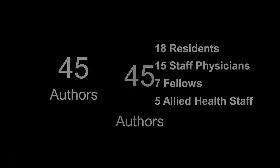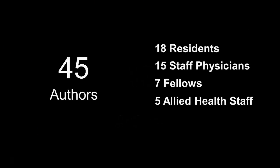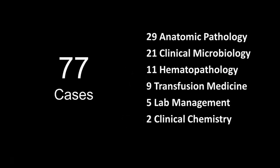Since establishing Pathways, 45 authors have contributed. Those have included 18 residents, 15 staff physicians, 7 fellows, and 5 allied health staff. Together they've contributed 77 cases, again covering the breadth of pathology practice.